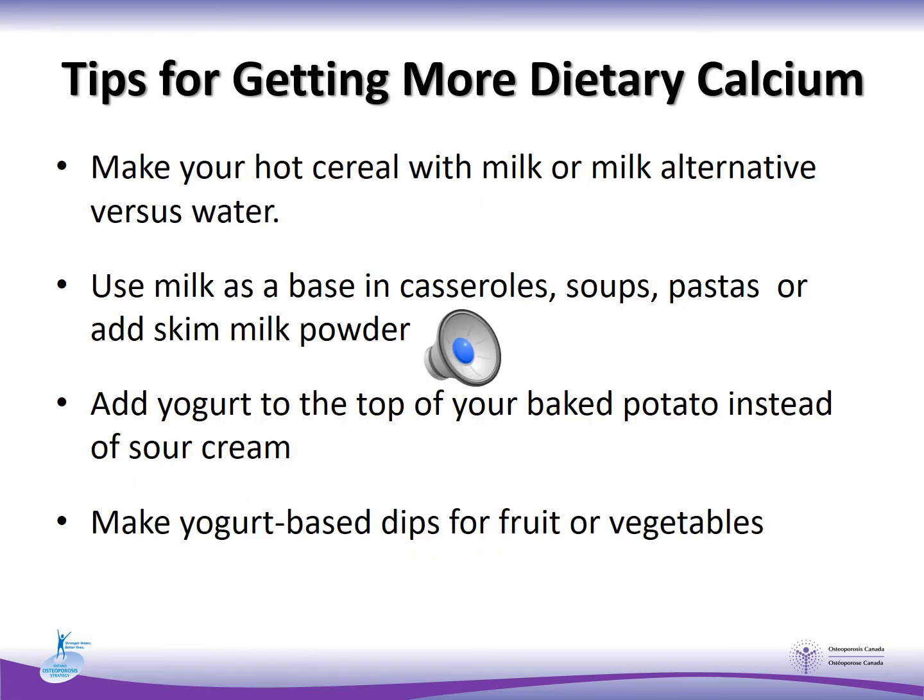Other tips and tricks for getting in some extra dietary calcium in your day could include things like making your oatmeal with milk or milk alternatives versus water, using milk as a base in casseroles, soups, pastas, or adding skim milk powder instead, adding yogurt to the top of your baked potato instead of sour cream, or you could even make yogurt-based dips for fruits and veggies.